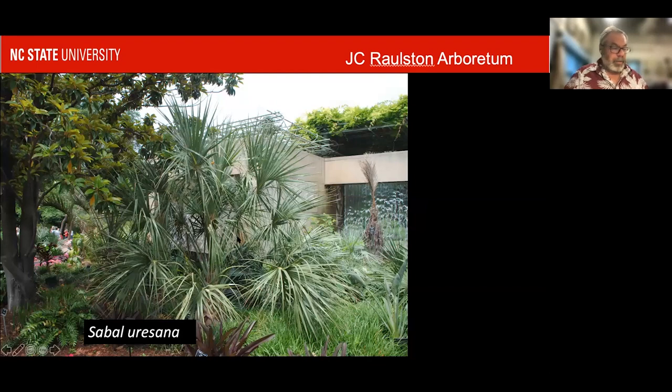Another sabal that's becoming more popular, Sabal uresana. The name comes from the Ures area of Mexico, and this is sometimes called the Sonoran palmetto. It's got a really nice blue-green color, so it gives you a little bit of a different color, especially when young. It loses that a bit as it gets older. But it can grow pretty tall, to 20 meters or 60 feet, and this is one of the stouter trunks. It'll grow another third in diameter over palmetto palms. It grows from western Mexico and is a good 8A plant.